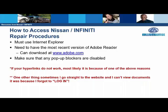I could also tell you the other day when I was reviewing content for this, I'm speaking from personal experience, I went straight to the website and I said, why isn't the little eyeball showing up for me to view the documents? I called Tracy and Tracy kept me in check and she said, well, Mike, did you log in? So understand that you have access to a lot of things without a login and password, but if you find none of your features are working, make sure you've logged in, make sure you're on Internet Explorer, and make sure you're using the most recent version of Adobe Reader.